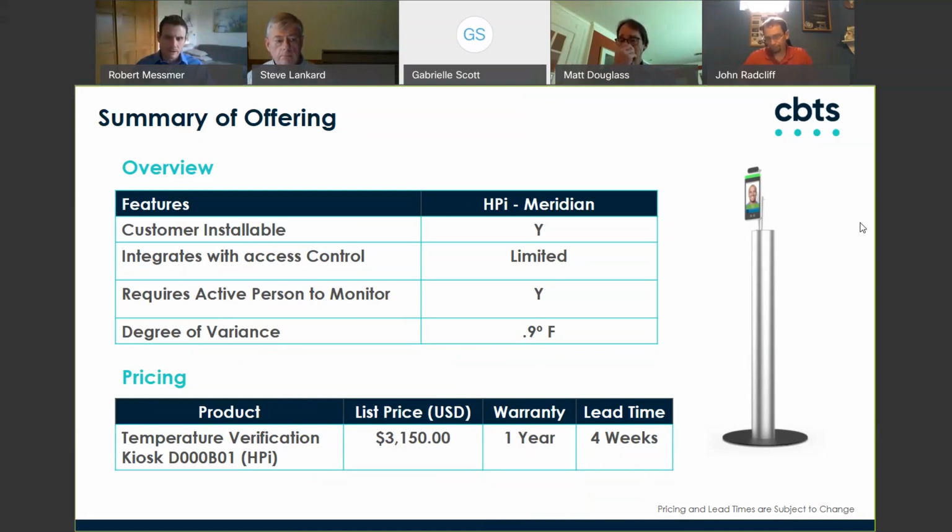And then do you believe this is ideal for restaurants? Go ahead, Rob. No, go ahead, Gabby. Sorry, last question. Do you believe this would be ideal for restaurants? I believe it could be. If you had this set up by the hostess stand, as people come in, they would be able to scan their temperature before going to the table. And if they turned red or something, you would have to say, hey, we need to take your temperature, right? And that would be part of the policy that you're publishing out.